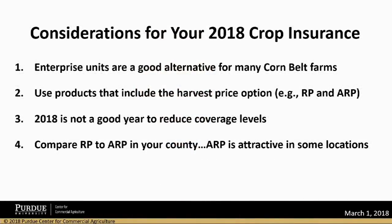Yes, the good news about crop insurance is there's a lot of different options to compare, but that's also the bad news: you've got a lot of things that you need to take a look at. And so we're just going to go through a few of these things. One of the things you want to examine is enterprise units, basic units, and optional units. We'll talk about those definitions in a little bit. But you want to take a look at the comparison of the premiums for those different products. And so that's always important. And we're going to suggest that if you haven't used enterprise units before, take a close look at those and see if they fit into your farming operation.